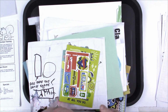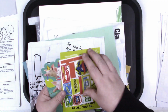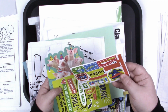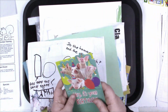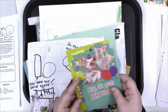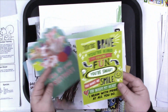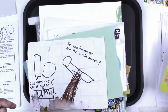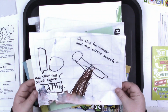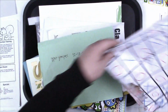These are extra thank you cards. Or keep something for a new achievement, or something different or new that he's done or they've done, and then kind of narrow it down by that. All right. Oh, so these are birthday cards. So we also add those. Does the hammer match the circle? Tic-tac-toe. All right. So these can go.